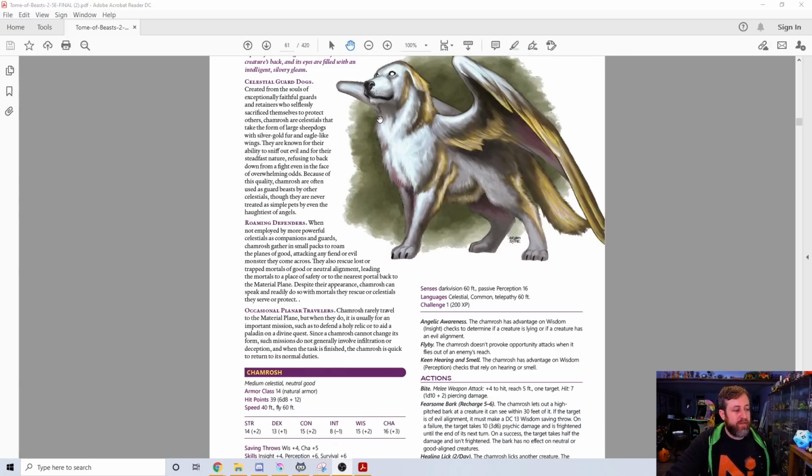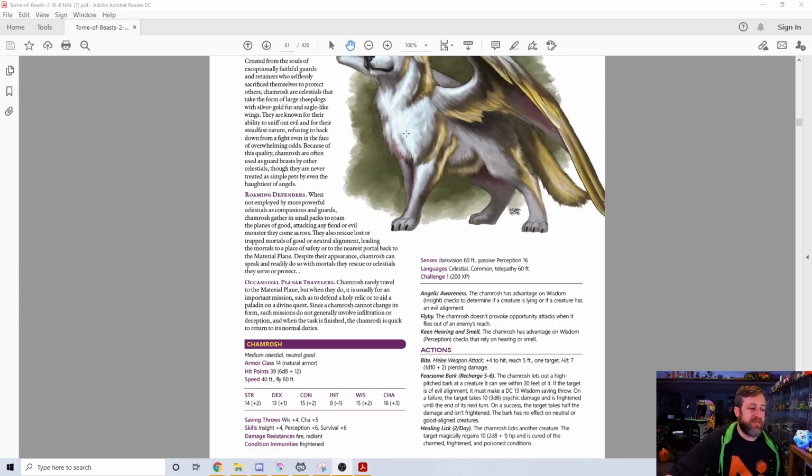Challenge rating 1, they are a celestial creature resistant to fire and radiant damage. They have angelic awareness, so advantage on insight checks to say if a creature's lying, or if the creature has an evil alignment. They also speak celestial and common and have telepathy out to 60 feet. They have flyby, which is awesome, and then keen hearing and smell. Their bite does a d10 plus 2 piercing. They have the fearsome bark, which recharges on a 5 or 6.